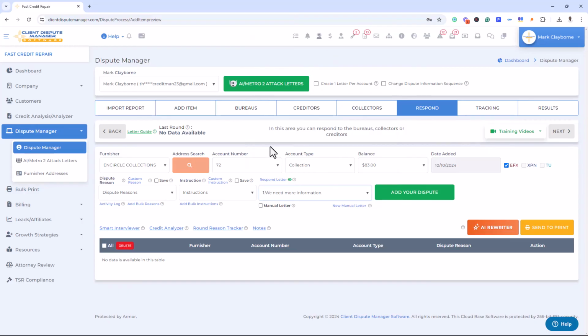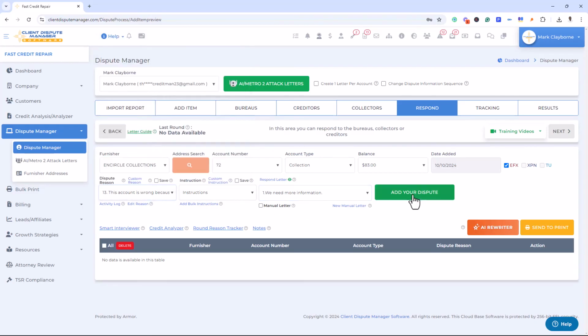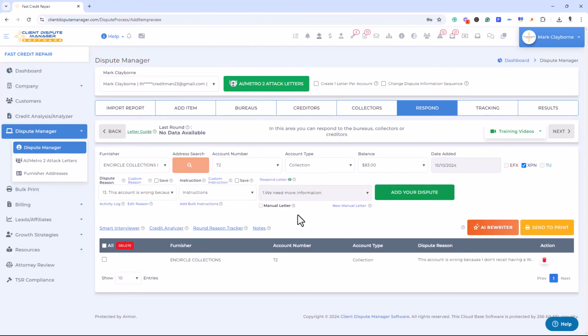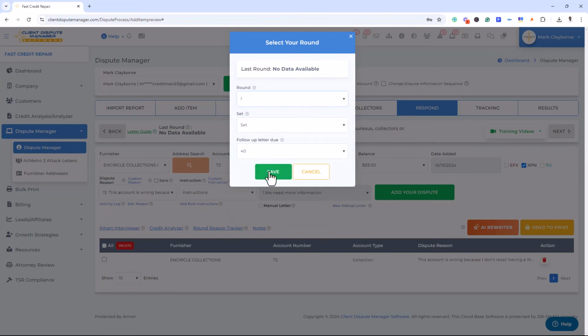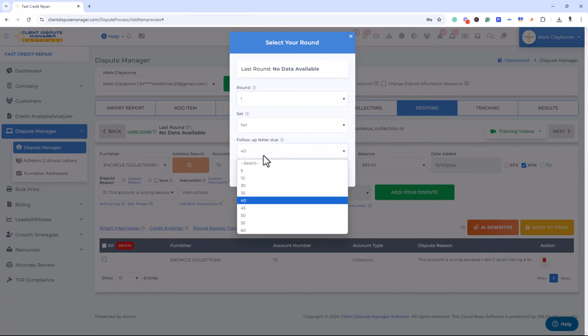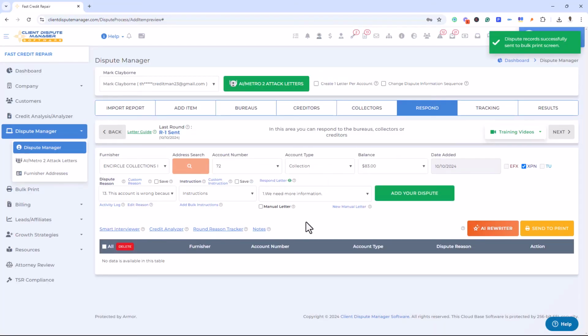And this is for you if you're working on your own credit or if you're helping someone else improve their credit. You can pick a dispute reason right here, and you would simply add your dispute like that. It's that simple, and you would simply send it to print. Let's pick a dispute round. We're going to set the follow-up letter due to 45 days, and we're going to click save. And that's it. You would simply send it to print, and you can go to bulk print right here. And you're done.